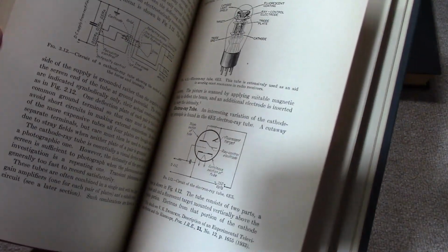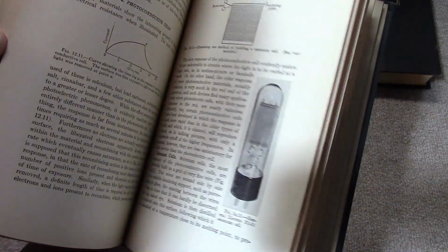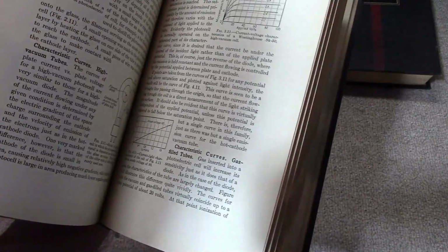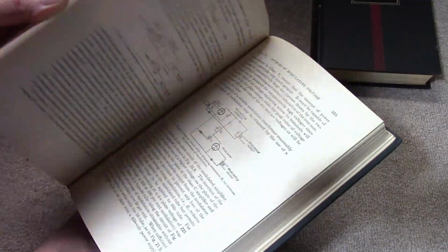Alright, so that was just rectifiers. And of course they're going to go into triodes and pentodes, and oh, there's an eye tube. Photo detector. There's some tube data in here, it looked like. Just a handful of types of tubes available in the 30s. Alright, what else?